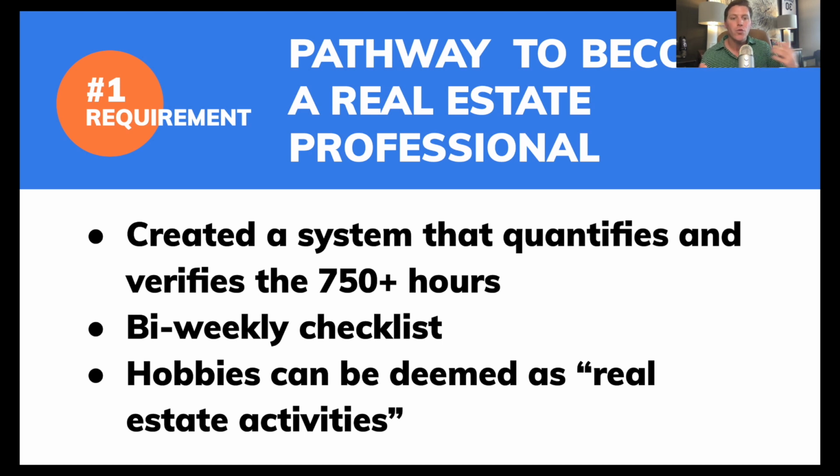So there's ways that we can use the hobbies that we have or enjoy doing and turn those into real estate producing activities that get us closer to that quantifiable 750 hours, okay?